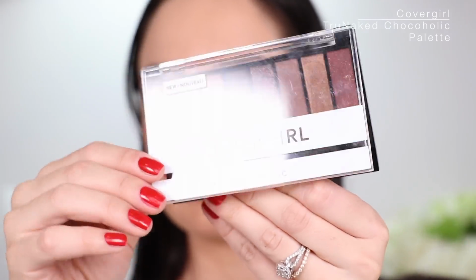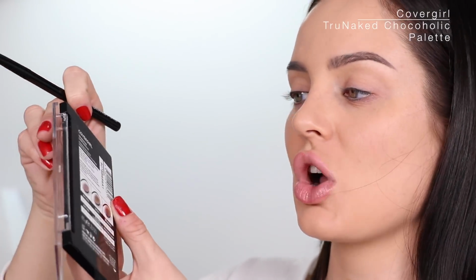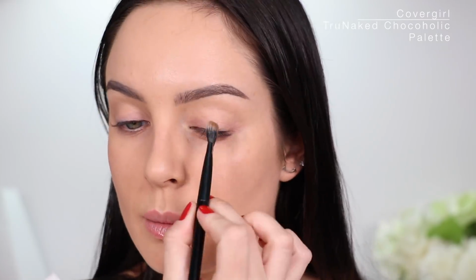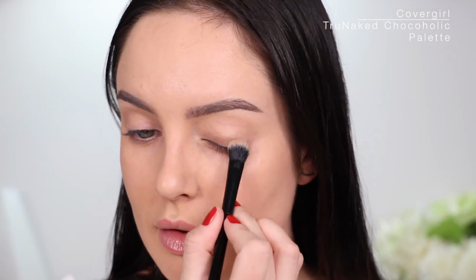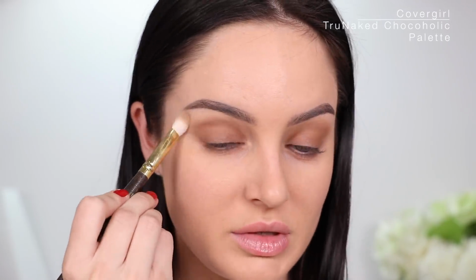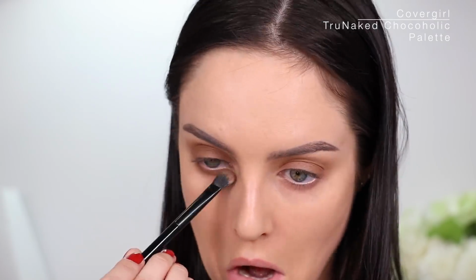Jokes. So I'm gonna do a soft matte brown over the eye area. I'm gonna take this nice brown. This palette, by the way, is the Covergirl TruNaked Chocoholic palette. It doesn't have a little mirror in it, which is the only thing that I wish it had. But I have a mirror in front of me anyway. I'm just letting the brush do its thing in the crease, and then I'll take a blending brush and work on the edges, even though it's pretty well blended out already. Take some more on the brush and go under the eye, allowing the brush to take it nice and low under there.